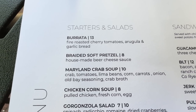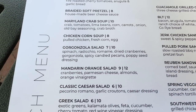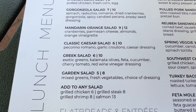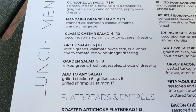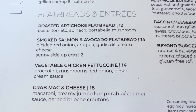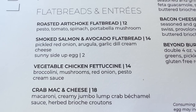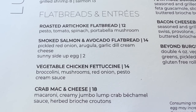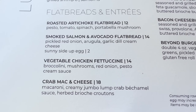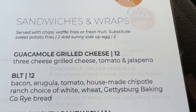They have a soft pretzel, Maryland crab soup. There's some different salads, Greek, garden. You can add some chicken, steak, shrimp, or salmon to these salads. Flatbread and entrees. Roasted artichoke flatbread, but the bottom one is the one you have to get. Crab mac and cheese. That is the signature dish at this restaurant. And at dinner time, I'm thinking it's almost $30.